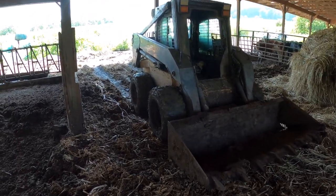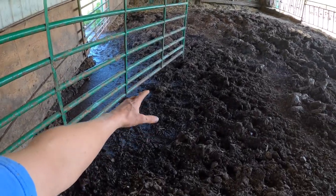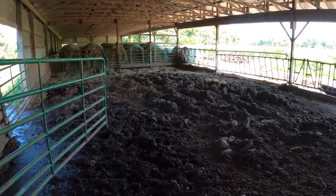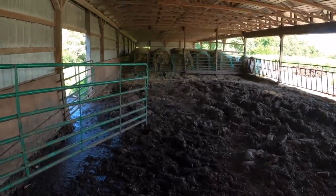Got the little bucket on the skid loader. This pen doesn't have too much manure in. Right here, there's a little bit. It's kind of sloppy. And then up here, there's some dry manure here and there, but I'll just scrape it out good, and then I can bed the pen up, and it'll be good enough to have heifers in here.